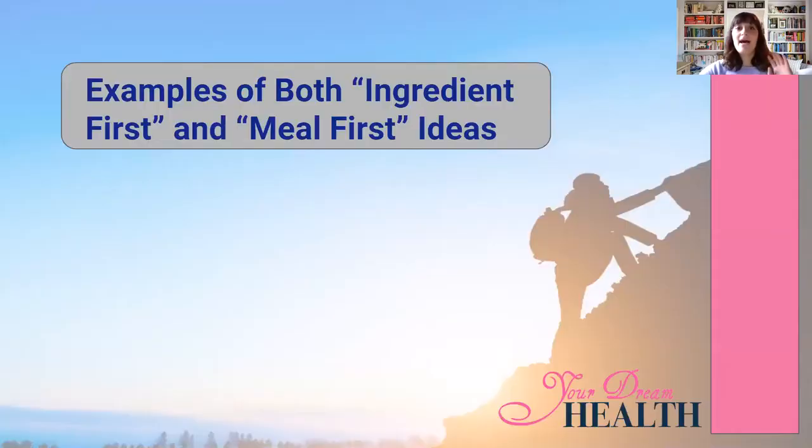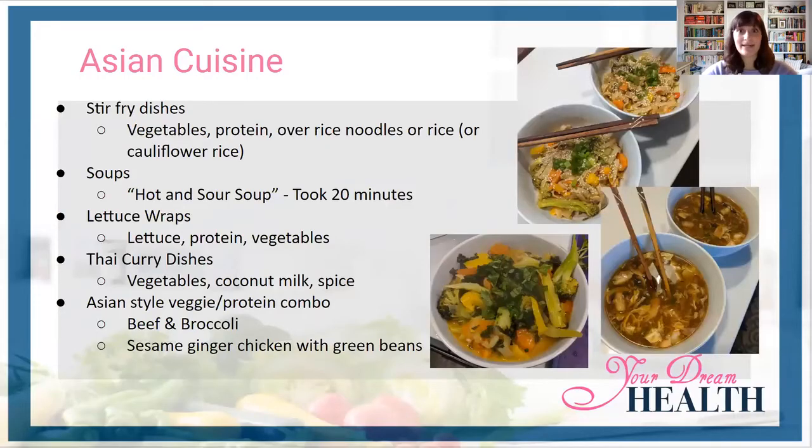So in the last month, I've been cooking a lot more than I usually do. And it's been really fun. And it's really made me reflect on how I come up with my own meals. And so sometimes I do the ingredient first approach. Sometimes I do the meal first approach. And I'm going to give you some examples. All these pictures are my own, and I hope that they inspire you to have your own ideas after this presentation as well.